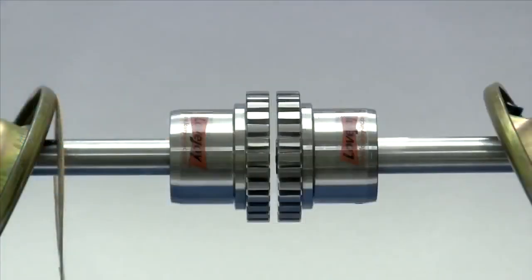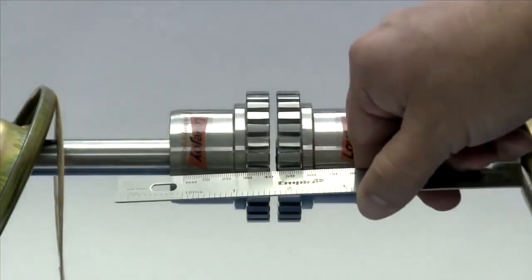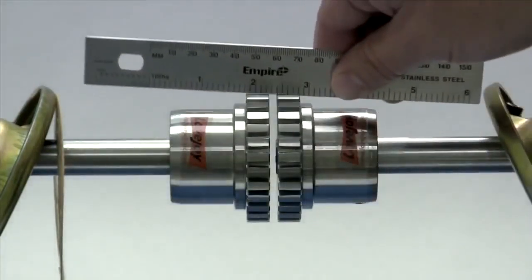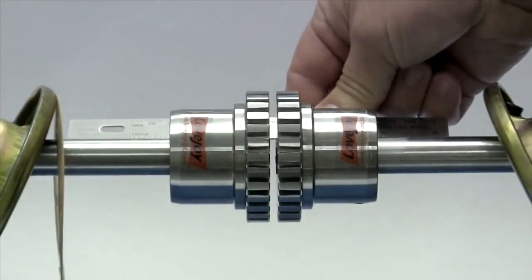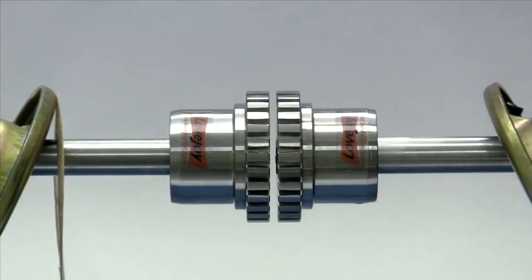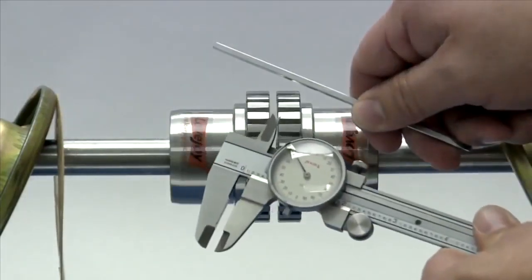To check the basic alignment, start by laying a straight edge across the major diameter of the hubs. The maximum allowable parallel offset should not exceed the amount for your particular coupling size as specified in the installation guide. The angular and axial alignment can be checked using either a spacer bar or vernier calipers to measure the gap between the faces of the hubs.